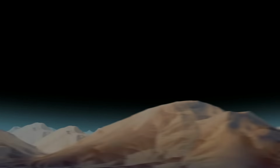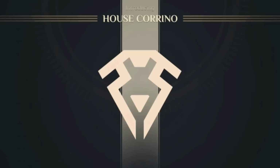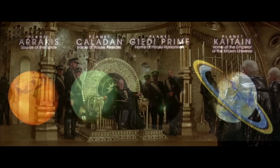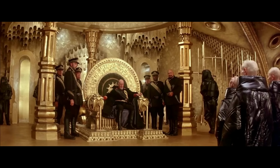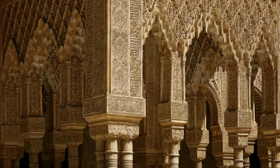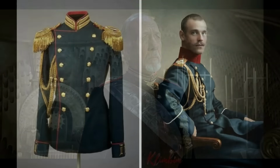House Corrino are one of the great houses of the Empire, with its official residence on the planet Khitan. The Emperor's throne room appears to be crafted from gold and jade, adorned with mosaics blending Roman, Aztec, Moorish, and Venetian influences, and additional inspirations from the Alhambra Palace in Spain. In the royal court, the Emperor and his elite guard don military-style uniforms with a touch of Romanov influence.